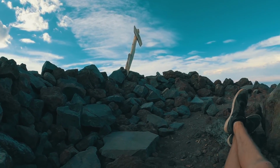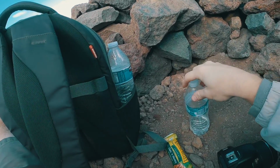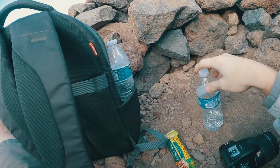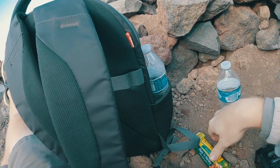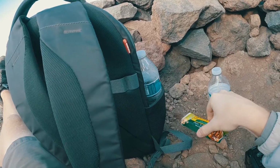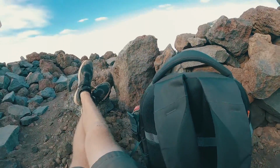This is about what we're working with. This is that setup. Got my backpack. It's all the water I got left. All these are gone. All the snacks are gone. I got one more Nature Valley bar. I'm gonna eat that. We gotta get going.